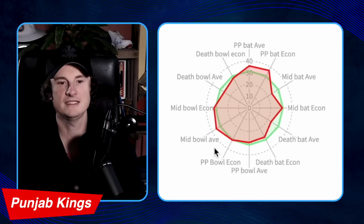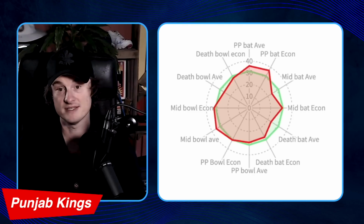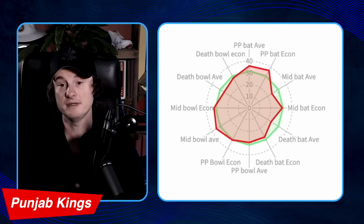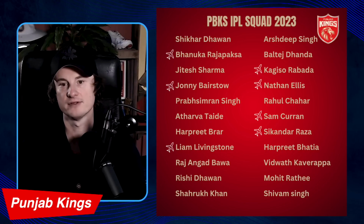And if it doesn't, the other options in the middle are Chahar, who really is the sort of bowler who would be best paired with a strike spinner, and Harpreet Brar, who actually did strike quite well a couple of years ago, but hasn't looked like that bowler since. So that's explained in the middle, but if we go on to the death, you'll see that they're far better there. That's of course because they have Arshdeep and Rabada, who bowled a huge amount of overs in that period of the game for them.